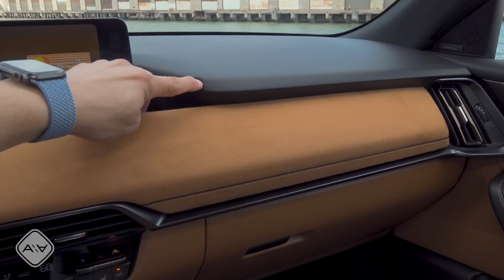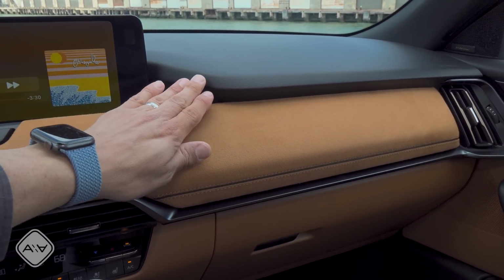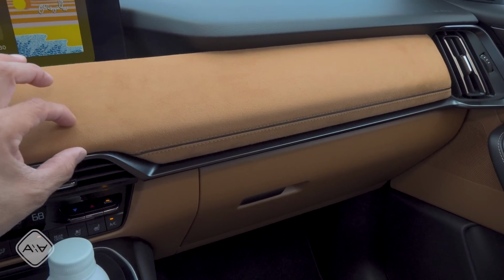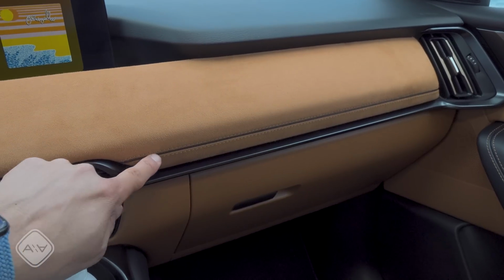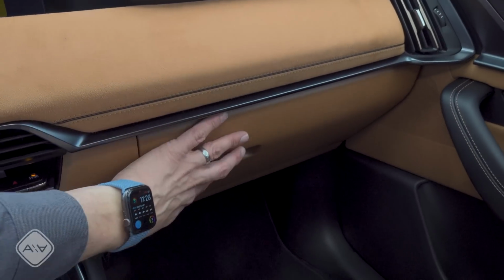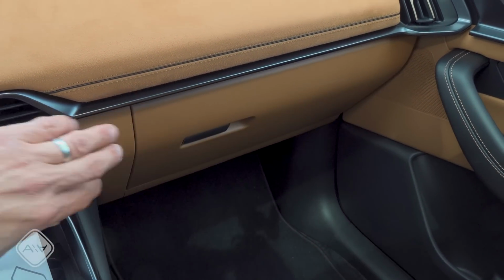We find a regular injection molded upper portion of the dashboard, nothing stitched, no leather dashboard there. We then have the imitation suede portion of the dash right here. If you get the lighter interior color, there's a very eccentric stitch pattern here. This has much more of a, I guess, more mainstream stitch there with some piping in the middle. We then have hard plastics down at the bottom of the dashboard, not soft like you might find in a BMW, Lexus, or an Acura.